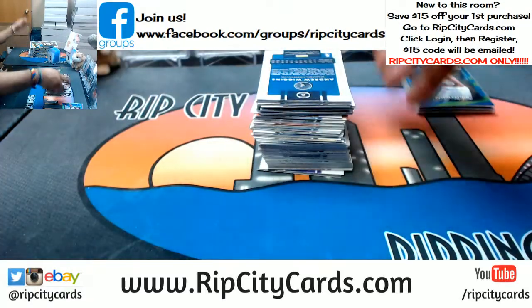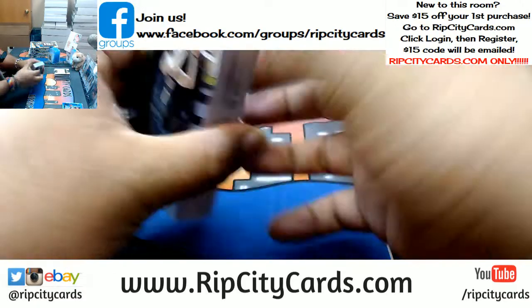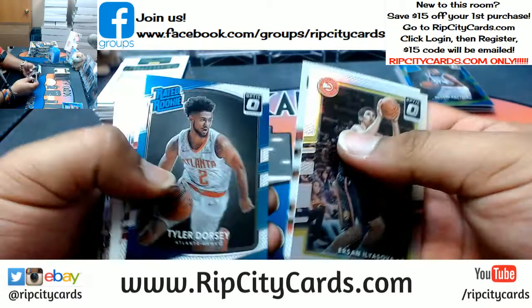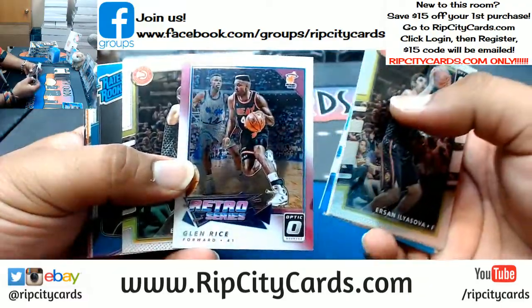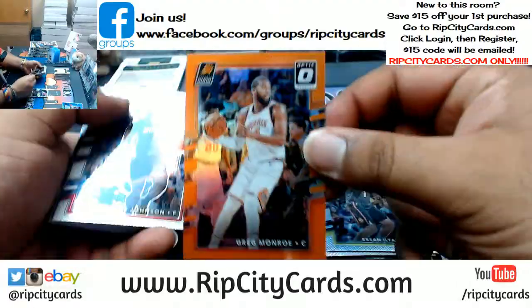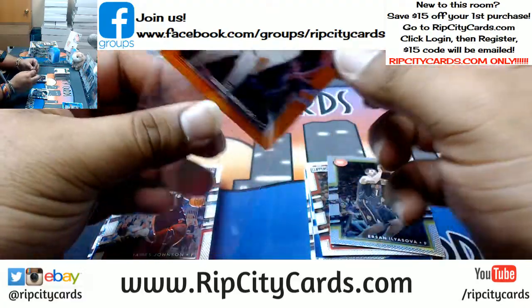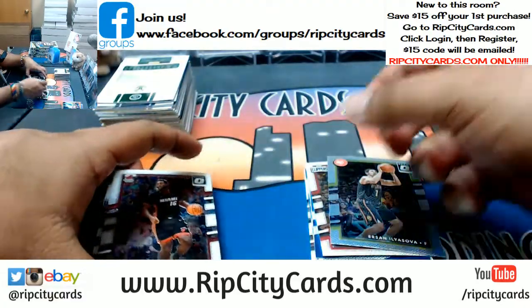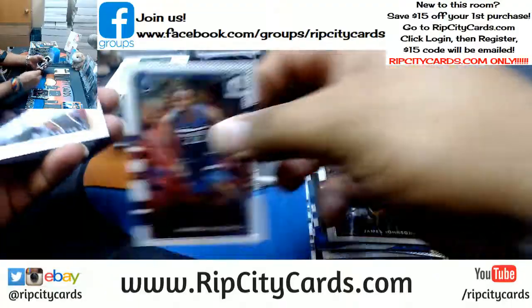Alrighty, let's see what we got here. Box 3 time. And look at the high top fade of my boy, Glenn Rice. Greg Monroe of the Suns to 199. Move that over.